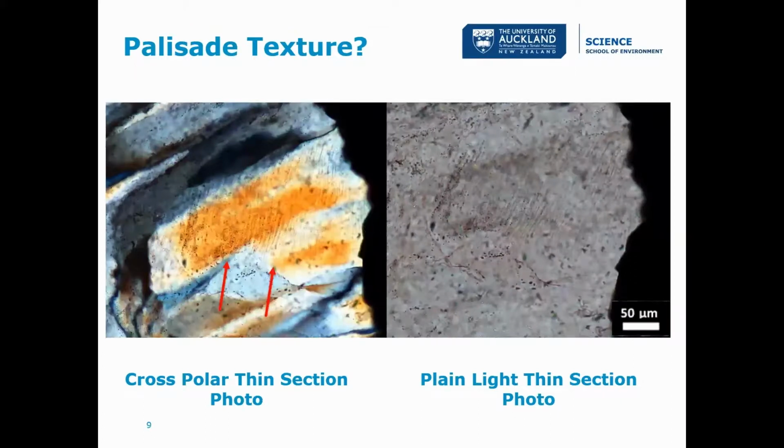We also think we've discovered some Palisade texture. So Palisade texture forms on the distal apron of a hot spring. And what's really interesting is that if this is Palisade texture, then this would be the earliest evidence of microbial filaments in the geologic record. So that's what I'm currently investigating at the moment as well.